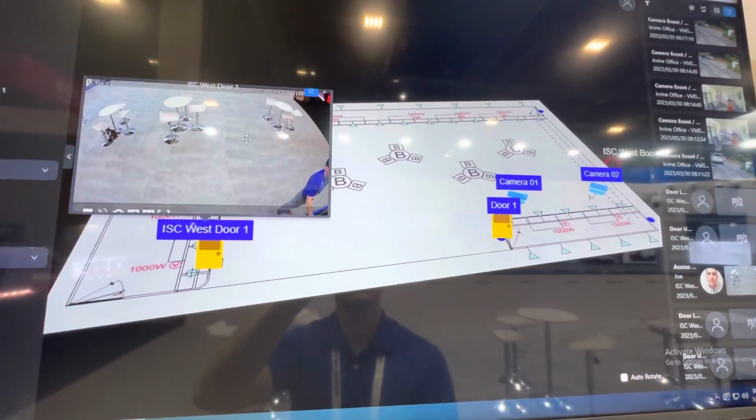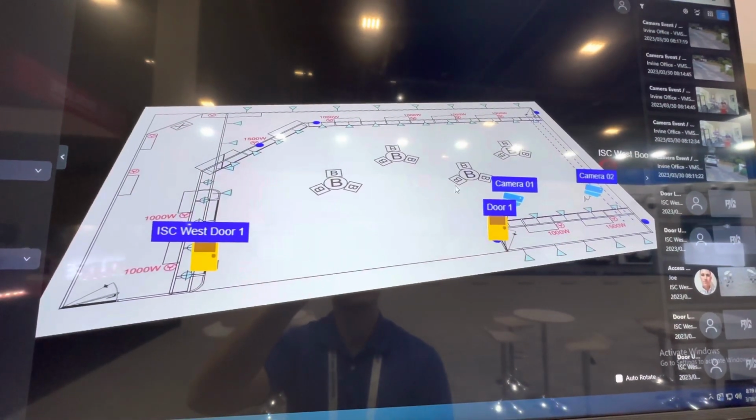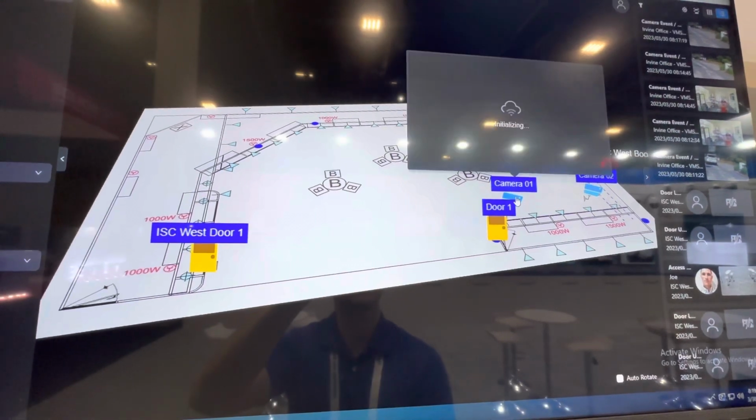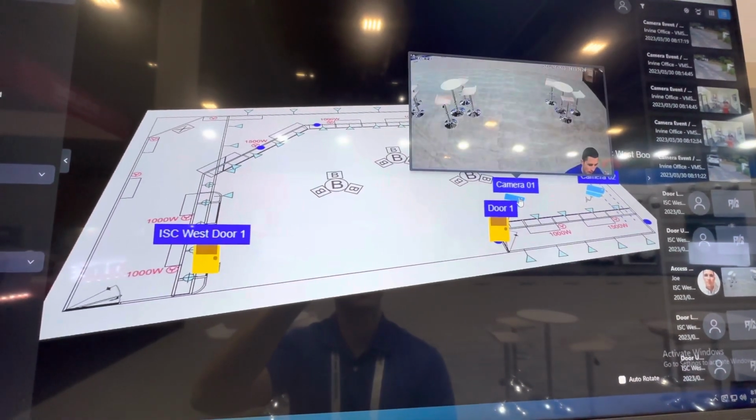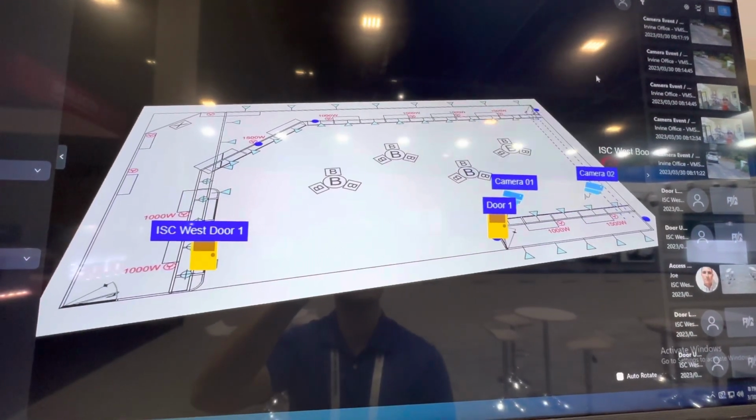As you can see, we have one camera that's up displaying live right now. I can go ahead and close that if I want, but if you do want to see a camera, you just simply click on it. It's going to bring up that live feed of that camera right there, and you can watch it as you want and close it out when you're done.